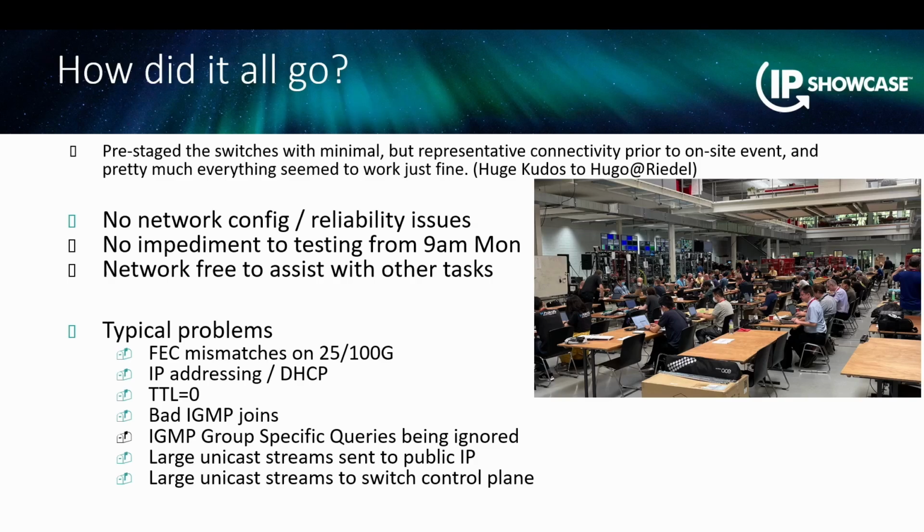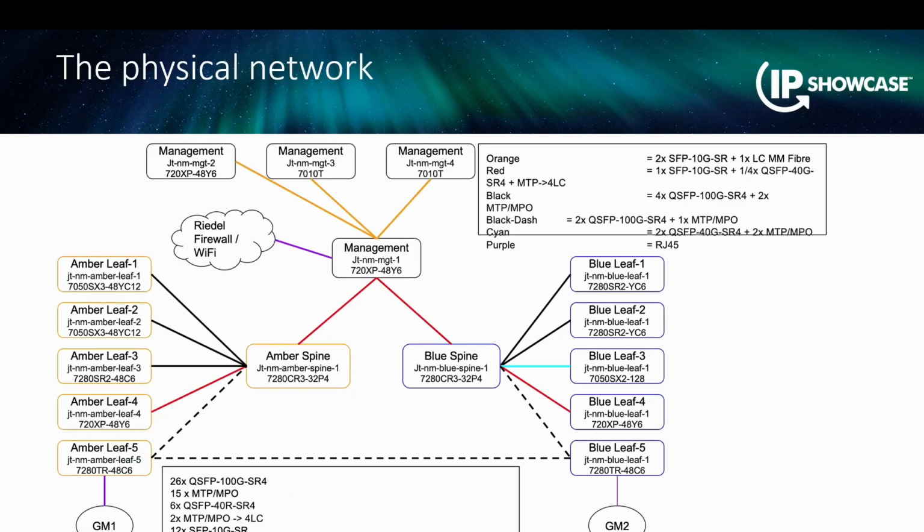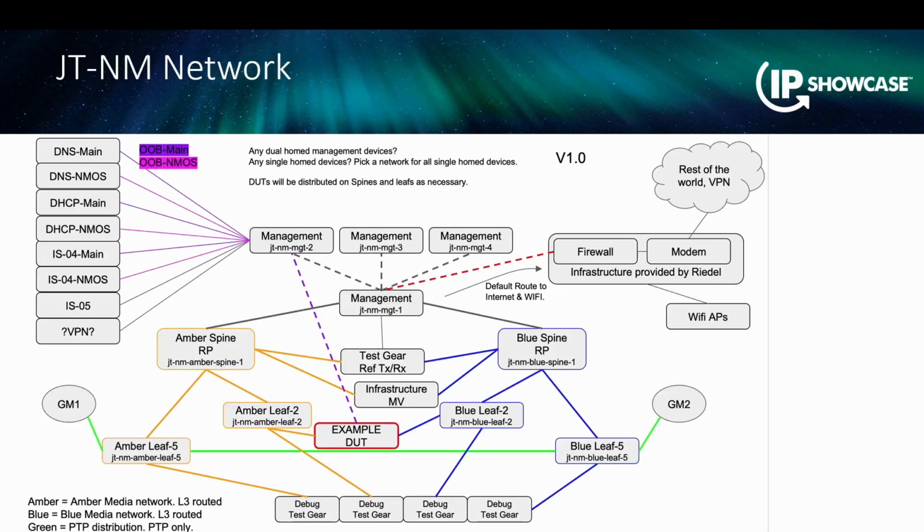Probably the thing that caused the most problem was some guys had brought some kit that had been previously configured to stream stuff to the internet. They created huge streams of unicast traffic directed at public IP addresses. Now, if you remember my network diagram, in providing amazing flexibility, I also provided the ability to stream huge streams of stuff to the internet. So that unfortunately took the management network down for a little while. We found it, we corrected it, probably didn't cause too many problems.